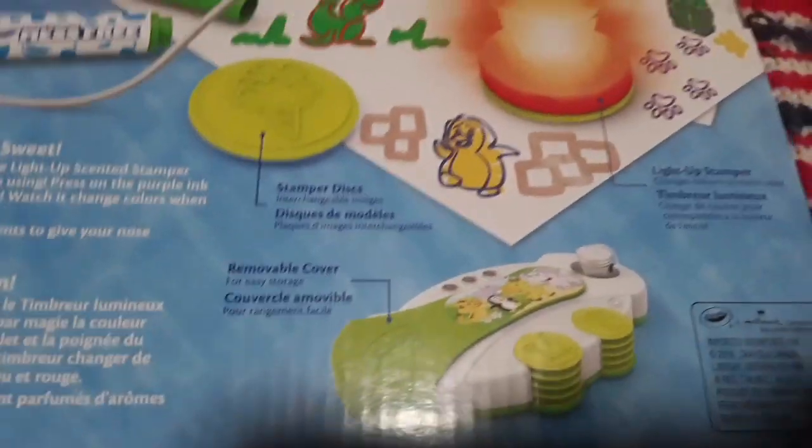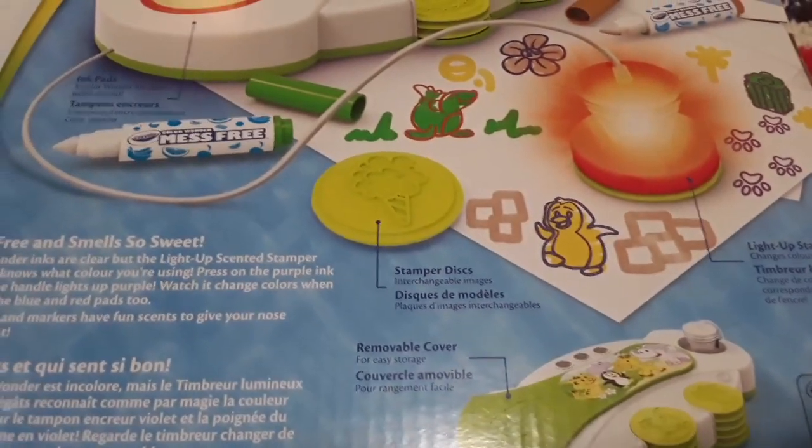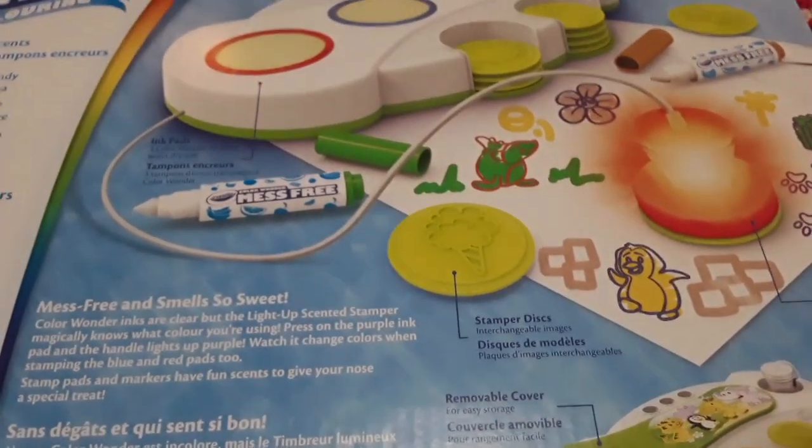And then it also has this cool little animal cover and the little stamper. So we'll take a look at this sometime next week. But for $12, I think that's absolutely fantastic.